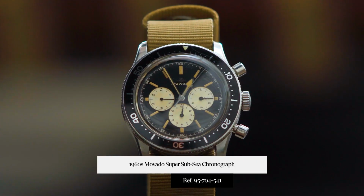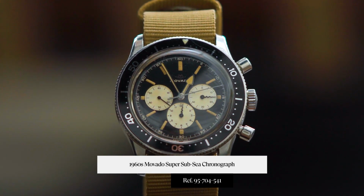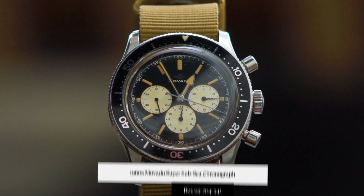Hey guys, it's Cam with Craft and Tailored, and in this episode of What Is On My Wrist, we are talking about a 1960s Movado Super Sub-Sea Chronograph. It's an M95 movement. The reference is 95-704-541, and this one is an exemplary example.